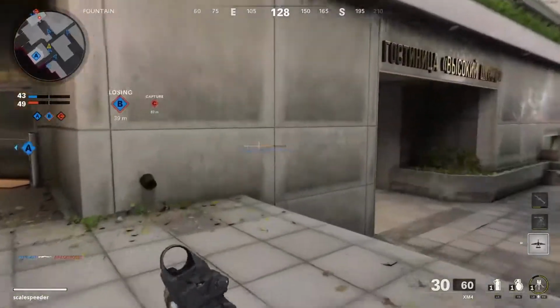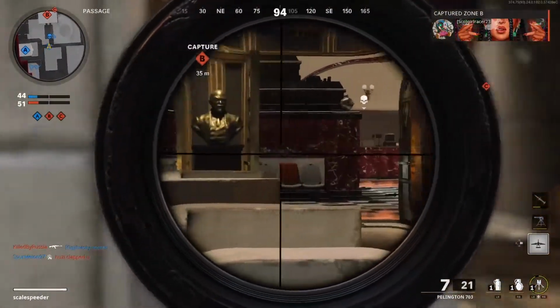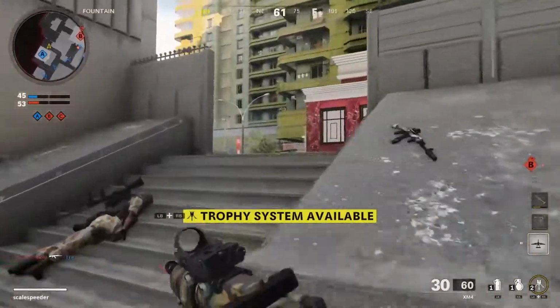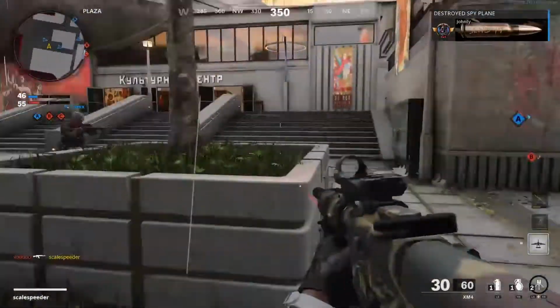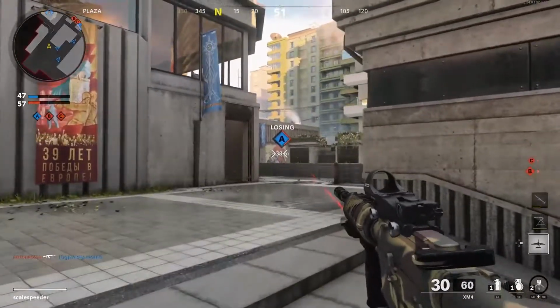But at 1080p, it's rocking 60 frames a second, and the difference is that it is a solid 1080p, like all of the time. There may be the occasional frame rate drops. I haven't got a frame rate monitor, but what you notice as soon as you fire up the game and you start playing the multiplayer is this crispness to the image at all times.